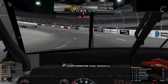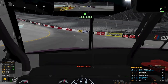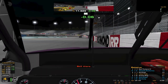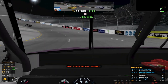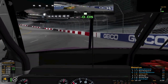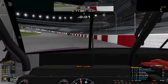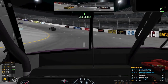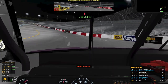Wait a minute. Keep high. Still there. Not sure what happened with Rick on the entry there. Still there at the bottom. So all of a sudden really off pace on the bottom. Allows me to get alongside Nick again. Surrounded by Nicks. You've just done a 23.5. Still there.